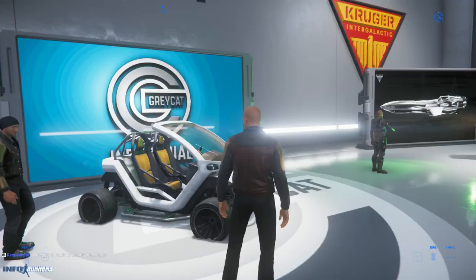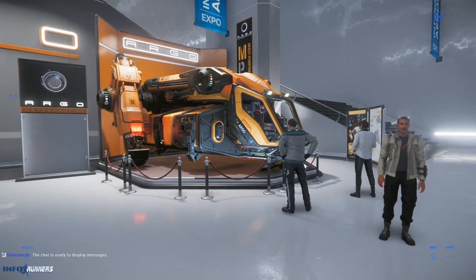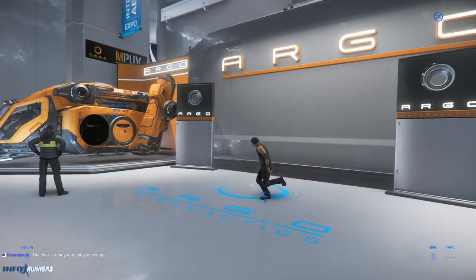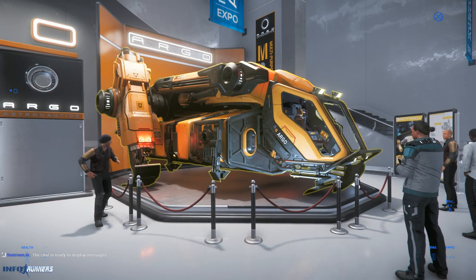So, moving on. Argo. The problem with Arc Corp was that people just smashed it into everything. Yeah, it's still funny. You got to live a little. And if the Grey Cat is your little utility vehicle for in the cities, the Argo is your utility vehicle for space. And it's a gorgeous little craft.